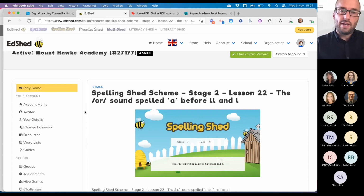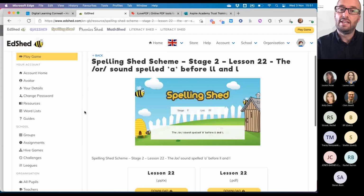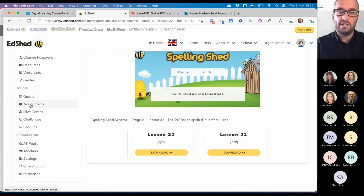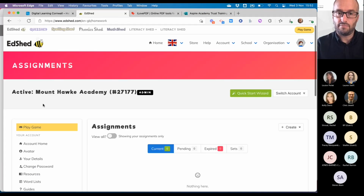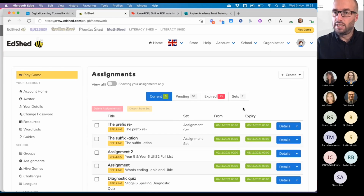Let me show you now how to set up your spellings. It might be a term's worth, it might be week by week. I would encourage teachers to bite the bullet and just get the whole year done at the beginning of the year. So I'm going to go over here to assignments, and you'll see in here, don't let this fry your brain too much.